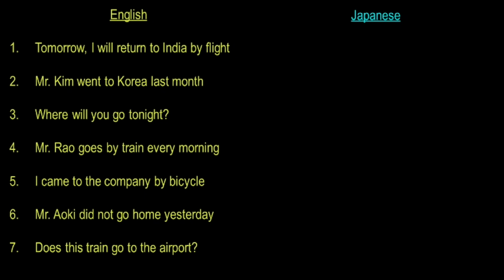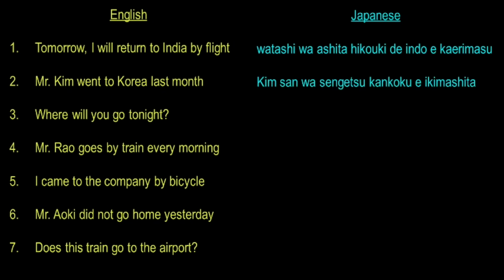The first sentence is, tomorrow I will return to India by flight. You know that tomorrow is ashita, flight is hikoki, and to return is kaerimasu. Time is ashita, transport is hikoki, and place is Indo. So the translation will be, Watashi wa ashita hikoki de Indo e kaerimasu. Let us go to the second sentence. You know that last month is sengetsu and went is ikimashita. Time is sengetsu, transport is not there, and place is Kankoku. So the translation will be, Kim-san wa sengetsu Kankoku e ikimashita.